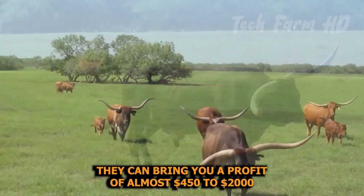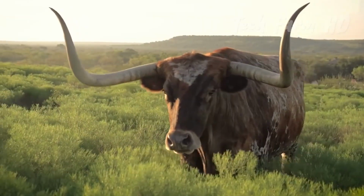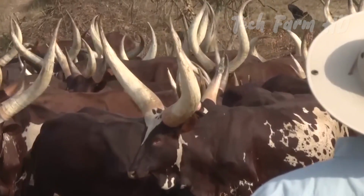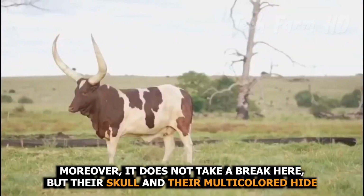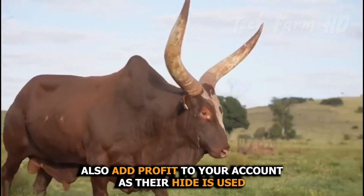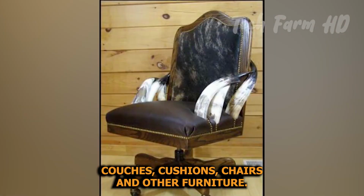Okay, they can bring you a profit of almost $450 to $2,000 when they are sold for decoration purposes. Moreover, it does not take a break here, but their skull and their multicolored hide also add profit to your account, as their hide is used in many forms like couches, cushions, chairs, and other furniture.